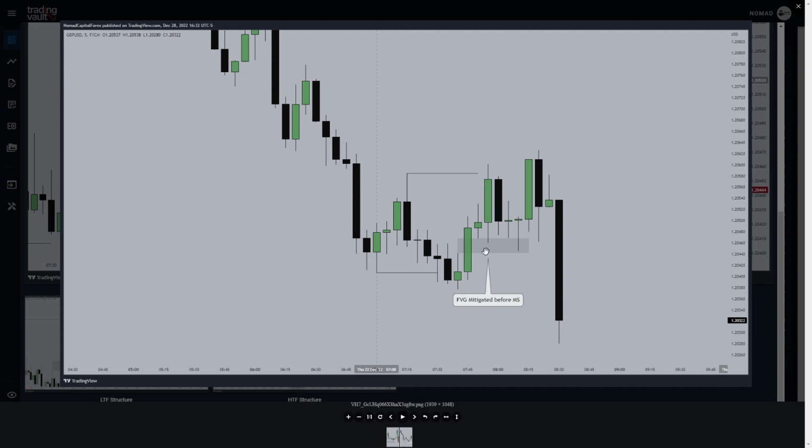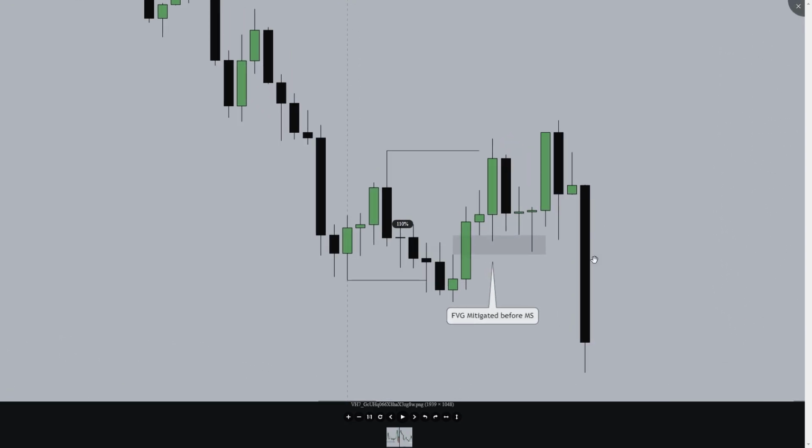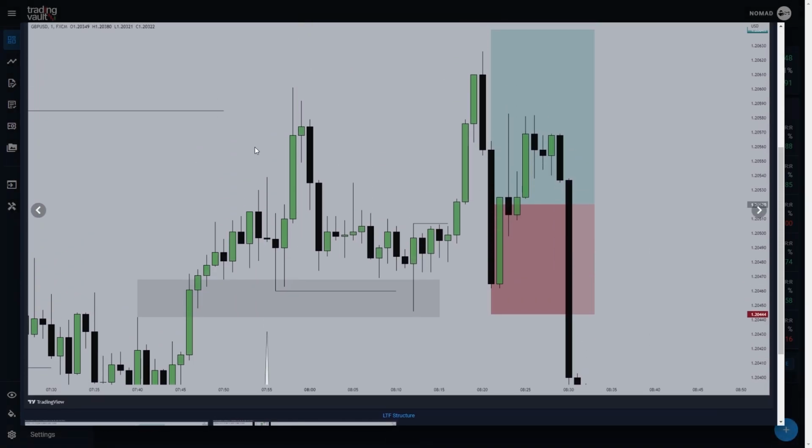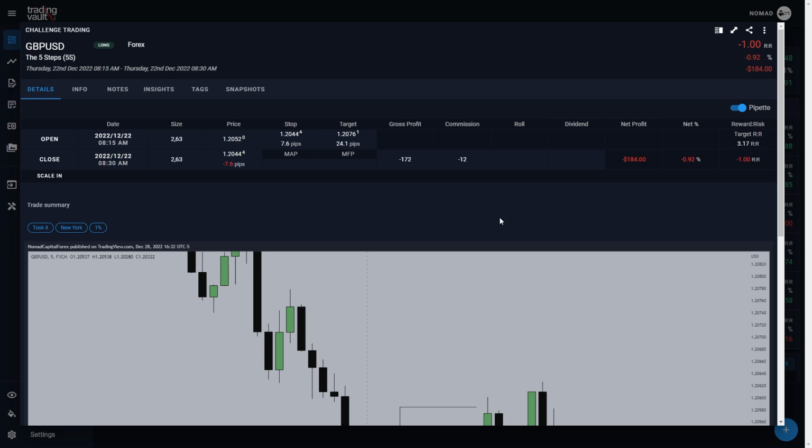For me, looking back at it, the only reason why I would have avoided it is because of the fair value gap being mitigated before the market shift. Otherwise, the direction, as you know, I don't really look too much into lately, and it has been quite okay. So let's move on to the next one.